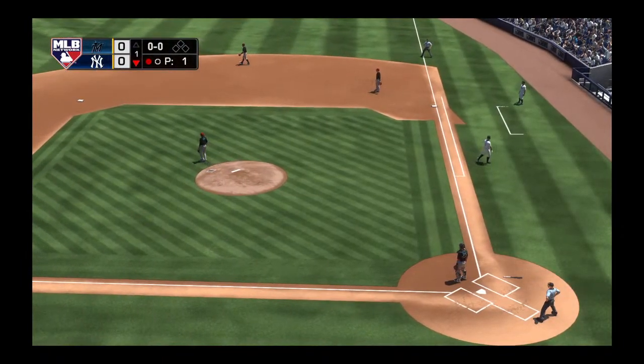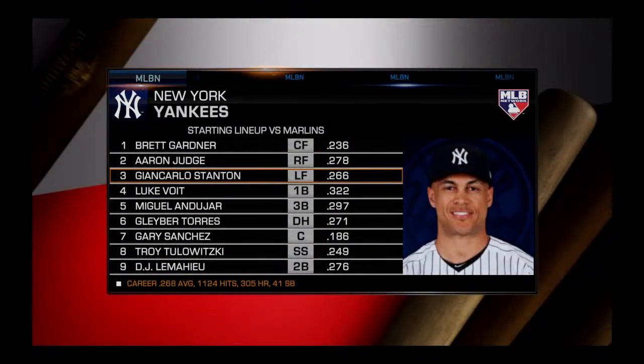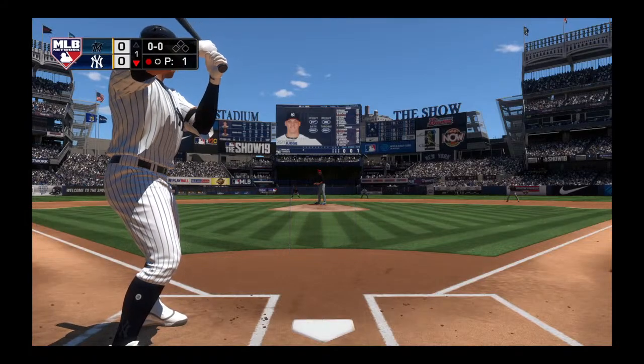With that, it's time to check out the starting lineup for the hometown Yankees. Danny, who stands out to you? Well, Matt, we all know it. The man to watch, Giancarlo Stanton. We all know he's just a great baseball player. He's one of the elite players in the game, and it's always a privilege to see him do his thing. Hopefully he does just that in this one.